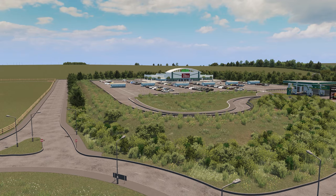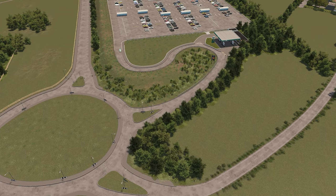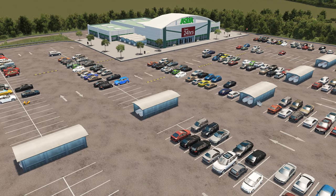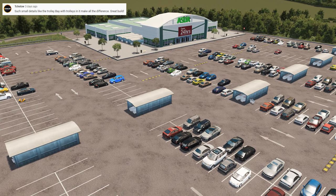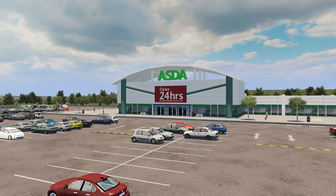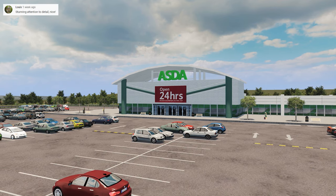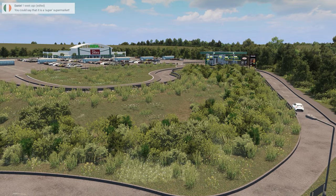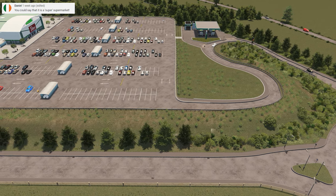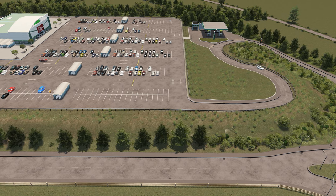Last time round, we worked on this beautiful Asda supermarket, and boy, was I happy with both how it turned out and your comments. Now, as I mentioned in the previous episode, this was the first time I've ever actually built a supermarket. I based it as good as I could on the real life Asda. But I enjoyed having the creativity to add in a few little aspects here and there that wasn't actually there, and I thought it worked out really, really well.